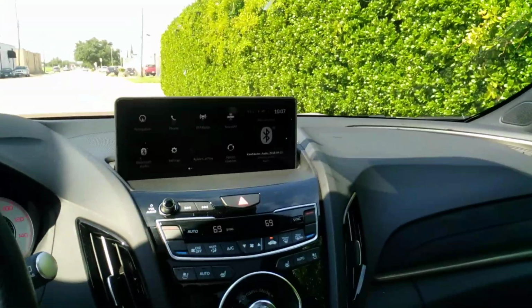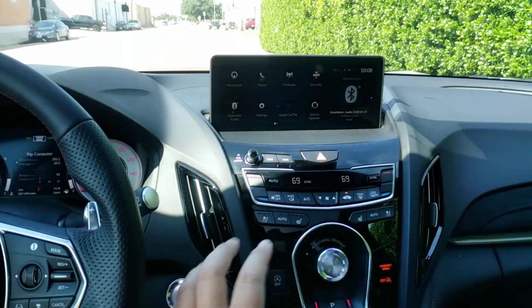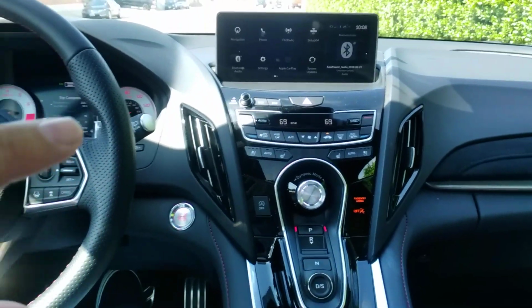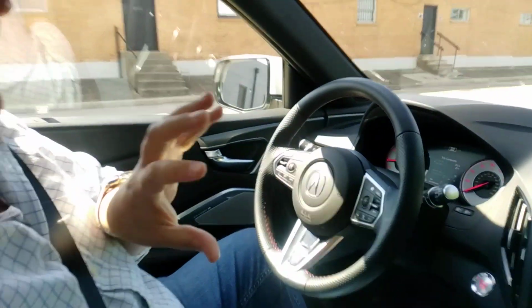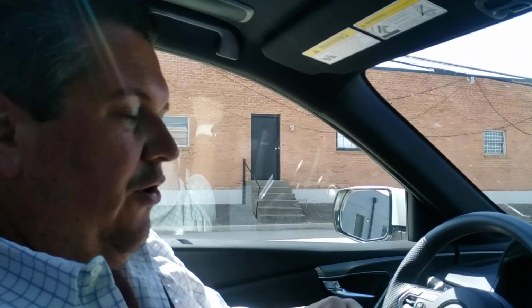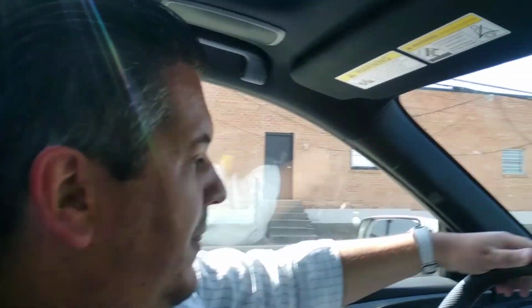My one complaint is this vent doesn't point all the way down. It's actually down now, but the air comes right up here, which is almost to my face. So it's not low enough, and I'm sure if you were shorter, you would have a problem with this vent not being low enough. So they need to fix that.